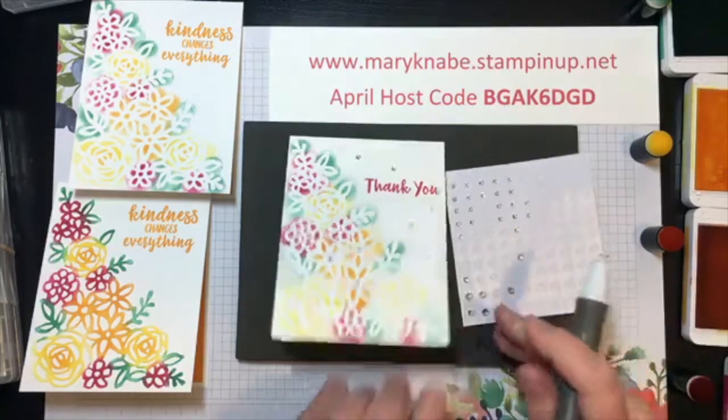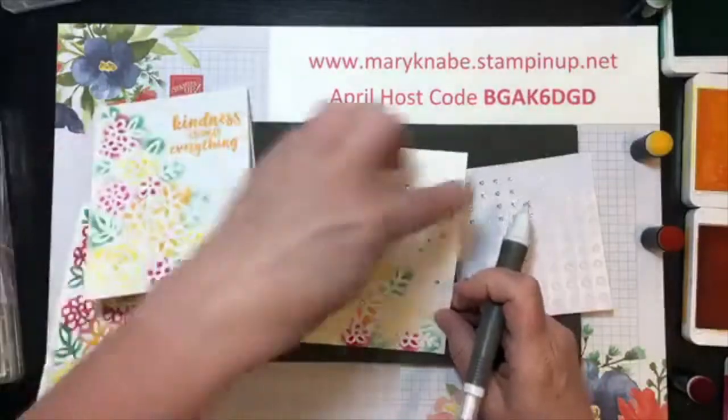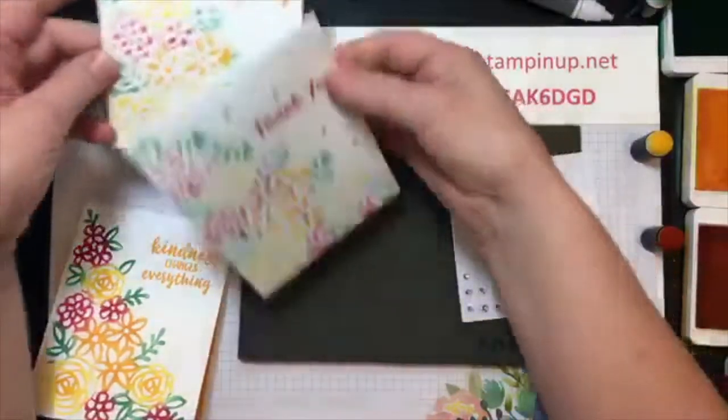You might add pearls. You might not put any embellishments on, like I did for this. You could add a ribbon, tie a bow at the top. Okay, certainly easy, wasn't it?